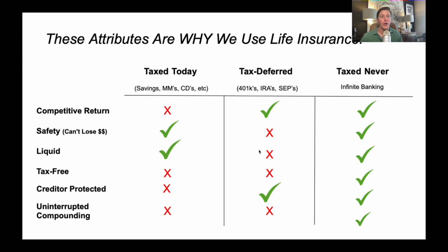He's your silent partner. For every dollar that you earn, he's getting a slice of it. Is it creditor protected? In certain states it is. Thankfully, if a litigator was to approach you, he could not access the dollars inside of your deferred account. But then obviously uninterrupted compounding. When you take the money out of the 401k, is it still earning? No, you've taken it out to go do something with it.